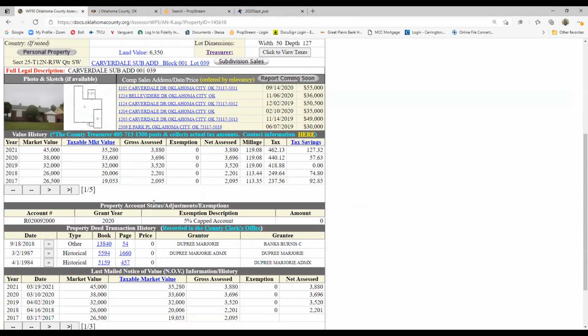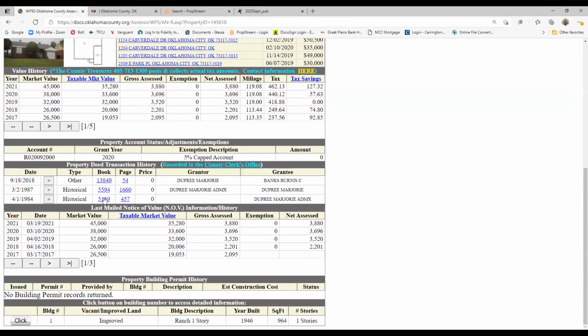Go back over here, okay? All right, we're looking here. We'll see what the historical on it was: sold in 84, sold in 87. Last time it was sold is 2019. And this looks like it's just a name change, right? No money changed hands. You'll see if there's a price of what the property sold for in there.